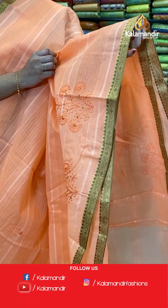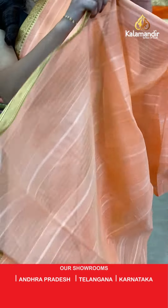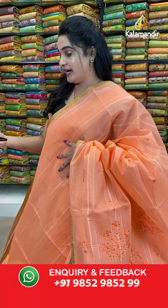And that's the border, contrast border with thread work temple design. And the pallu, running pallu with embroidery florals. This saree is paired up with a running plain blouse, self plain blouse with border. Surprising details of this saree.